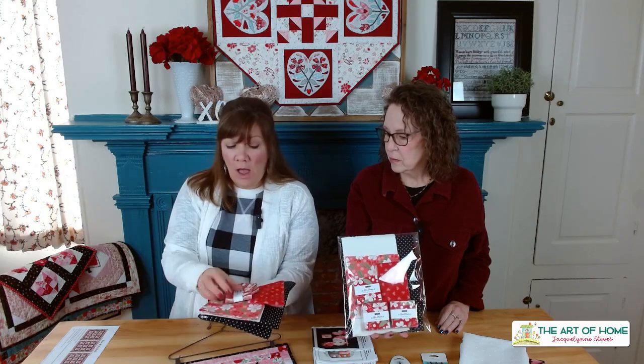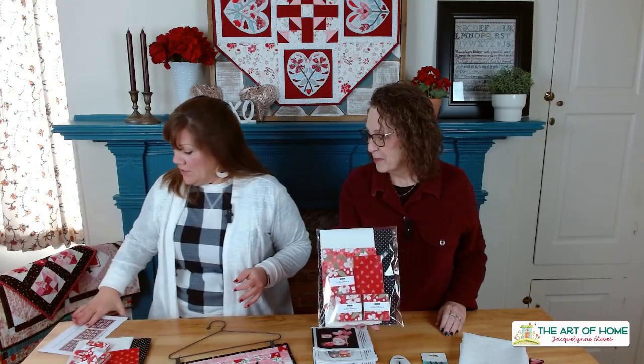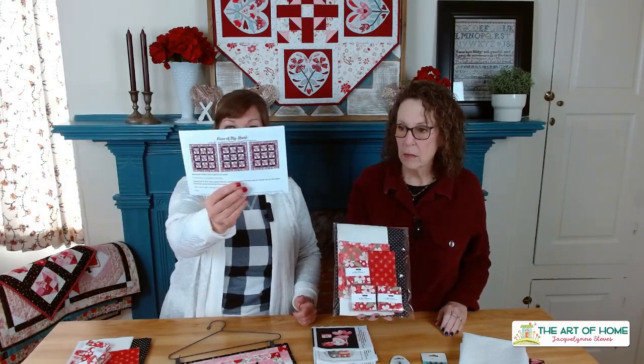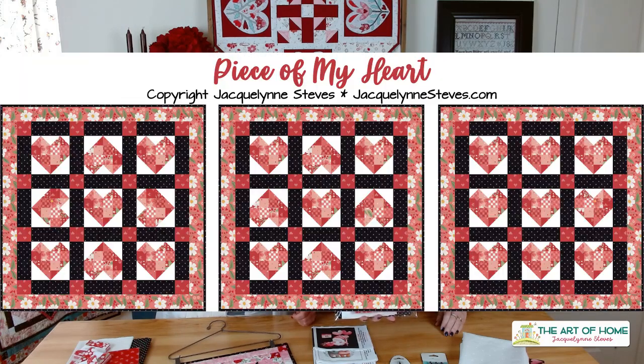The fabric for this came in really late, so we were scrambling to get these kits together for you. We didn't get a chance to make a sample, but it makes a little 21-inch square top. You could use it for a topper, a wall hanging, or put it on the back of a chair. The pattern includes 3 different ways to lay out the hearts, depending on how you want to use it.